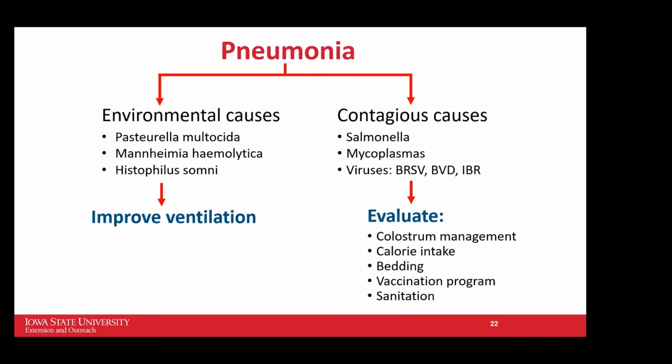But before you update your ventilation or spend any money on ventilation, it's always a good idea to make sure, if you're having issues, if you've got animals that are coughing, I encourage people to work with their veterinarian and try to do some culturing and see what's actually causing that. Because if you've got contagious type diseases that are spreading through the herd, improving your ventilation, while it might help a little bit on the edges, provide a healthier environment, it's not going to fix that problem. You're really going to have to look at other options, your colostrum management. Are they getting enough energy? Again, are they clean and dry? What's your vaccination program? Things like that.